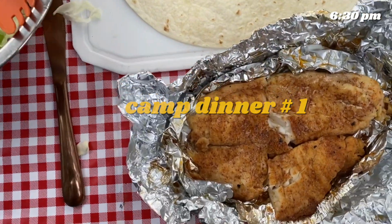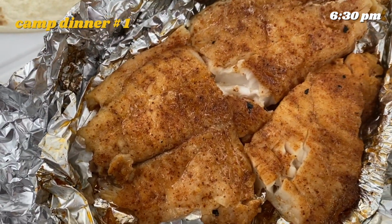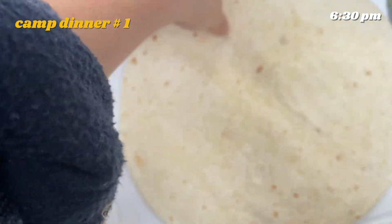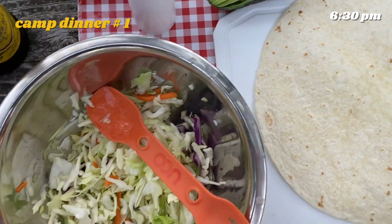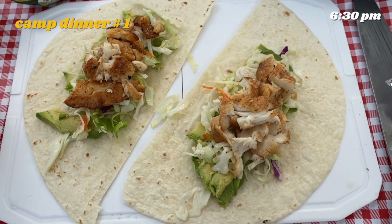Camp dinner number 1. The fish came out really good. I mean, wow, it smells amazing. It looks really good. I just heated up this tortilla on the fire. I've got my avocado, my slaw. I'm gonna make some tacos. Campfire tacos.